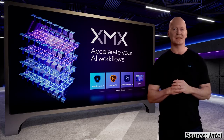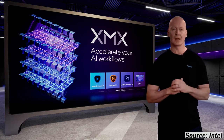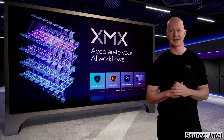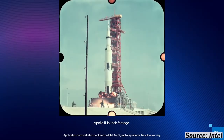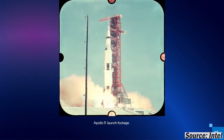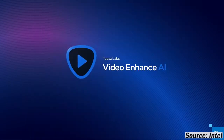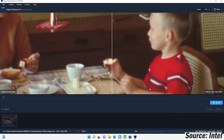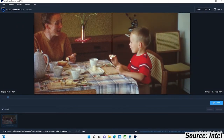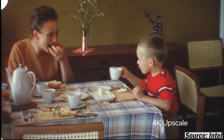Our AI engines have 16 times the compute for AI inferencing operations when compared to traditional GPU vector units, which can enable performance boosts in many productivity, gaming, and creator applications. Let's see an example. Now, most of us have personal videos we've captured from years back using older equipment. Imagine if you could improve the quality of these lower resolution videos so they look great on today's 4K displays. Topaz Labs Video Enhance AI is an application that leverages the power of our XMX AI engine to help you do that. On the left is a grainy old family video, and on the right is the same video but scaled up to 4K. You can see the AI denoiser and scaling engine brings this old family memory back to life.